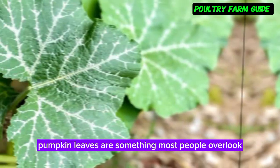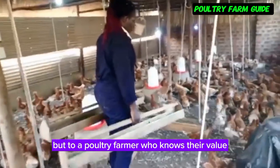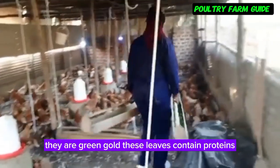Pumpkin leaves are something most people overlook. In many places, they're even thrown away as farm waste. But to a poultry farmer who knows their value, they are green gold.